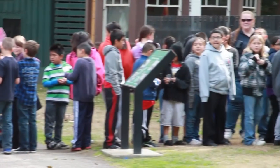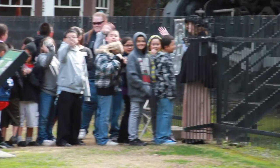We open up the cab of the train for school tours and special events, and it sure is fun to see the kids climb up into the cab and ring the bell. They get a real kick out of that. And we have a group of volunteers that come down. They're really dedicated. They hook up the whistle to an air compressor and they're able to blow the whistle, which originally would have been powered by steam, but we make modifications so that we can have a little bit of fun here too.